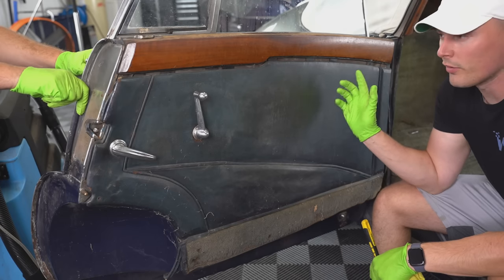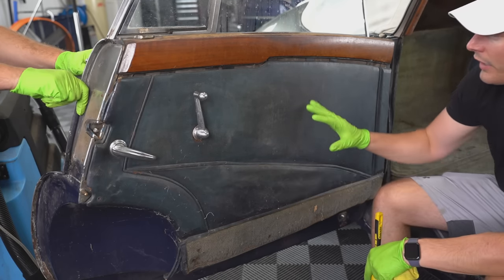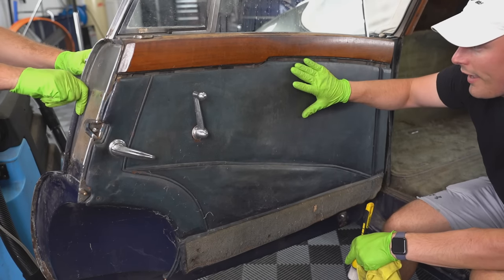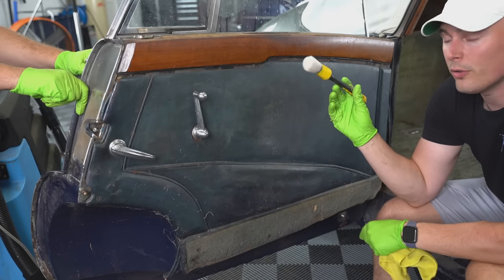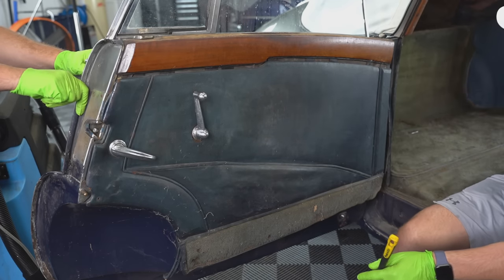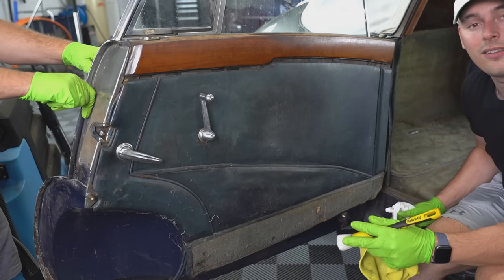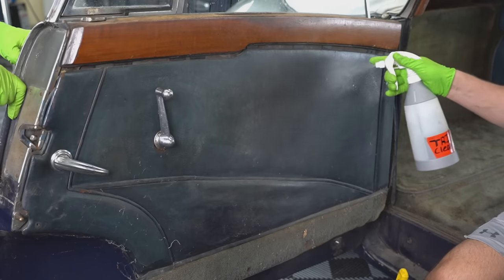A lot of the materials and substrates in the interior are very fine and very delicate, including the leather. It's not necessarily the actual leather, but the dye of the leather. You'll actually see that the brush is going to turn blue because it's pulling some of the dye out of the leather. So that's why we're not gonna be using heat or major abrasion trying to clean these panels. The goal is to pretty much just make them look significantly better with the least amount of damage to the underlying color.